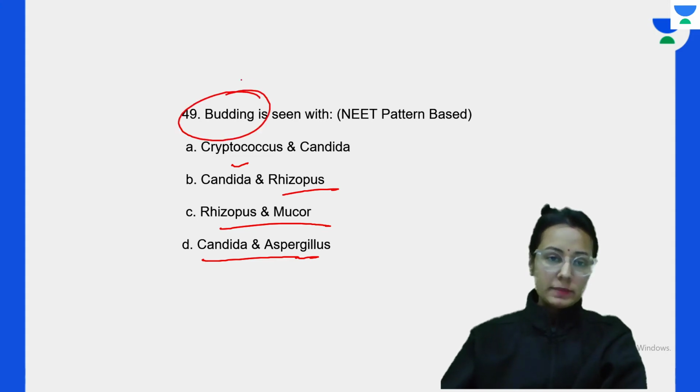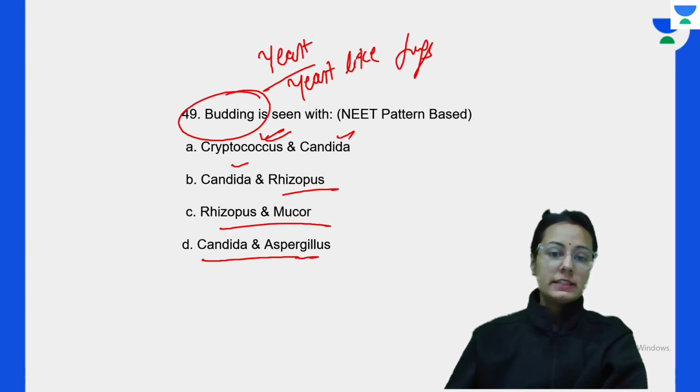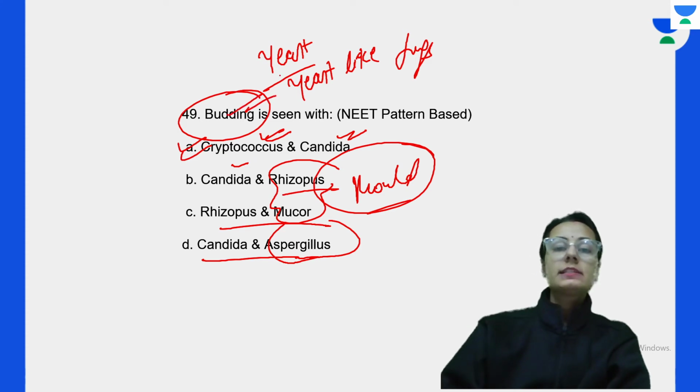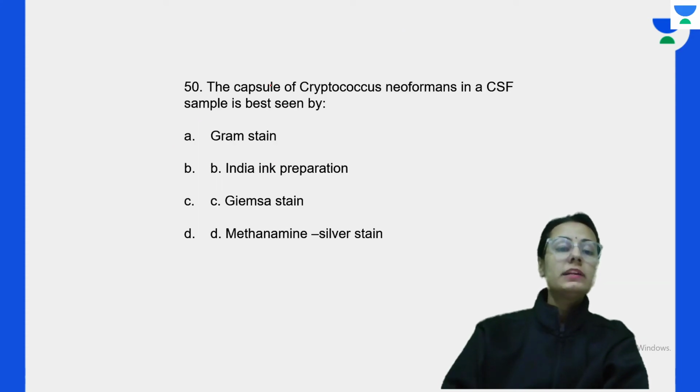Yes, so budding will be seen in the yeast as well as the yeast-like fungus. That is yeast, that is the Cryptococcus, and yeast-like fungus, that is the Candida. Rhizopus, Mucor, Aspergillus, they are what? They all are the mold form that doesn't replicate by budding. Budding will be seen in the yeast and the yeast-like fungus, because Candida replicates both by binary fission as well as the budding form.